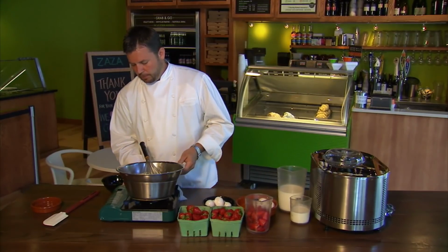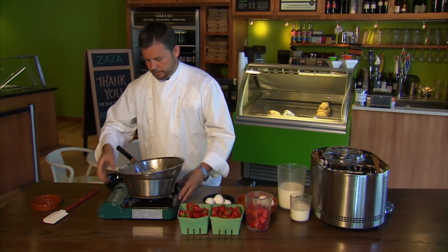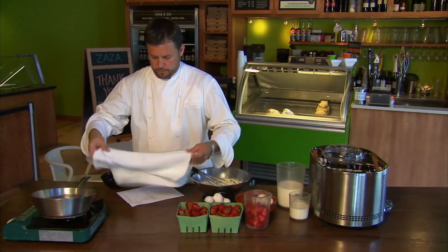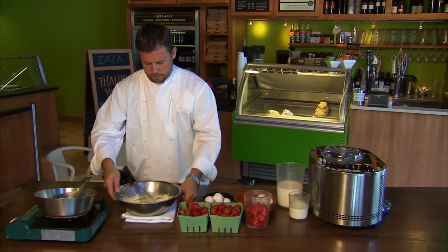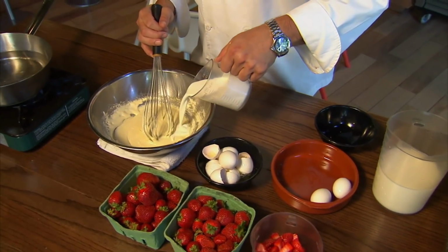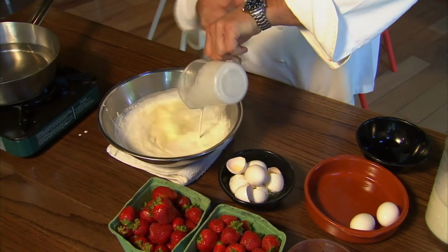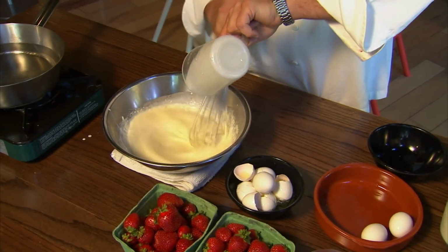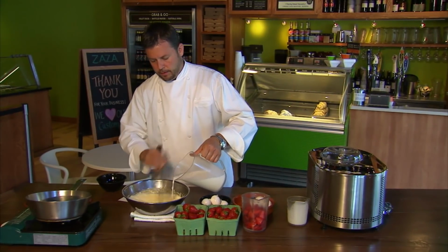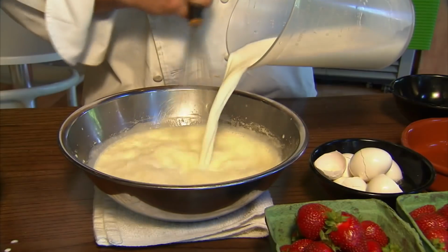So what we're going to do now, I'm going to turn my temperature off here. And we're going to slowly add all of the other ingredients. I'm going to start with, I'm going to slowly mix in the cream. Once that's well incorporated, I'll add the milk. Now that was 1 cup of sugar, 1 cup of cream, and 4 cups of milk. Really, really simple recipe.